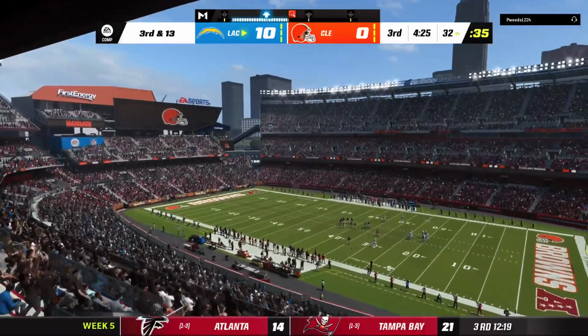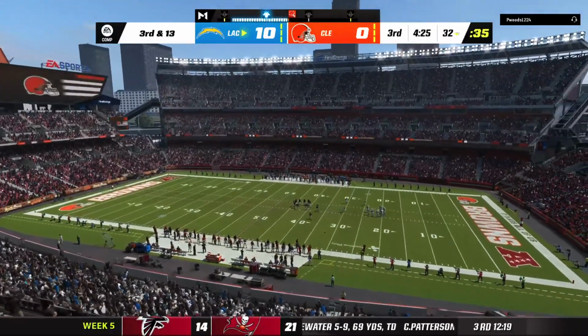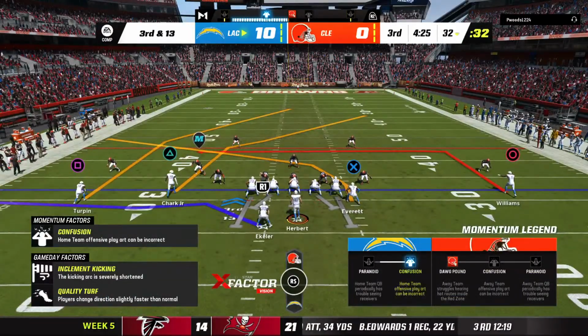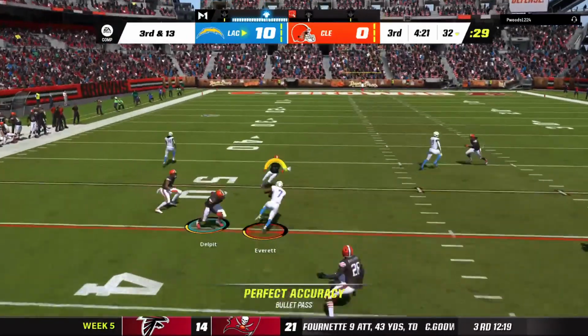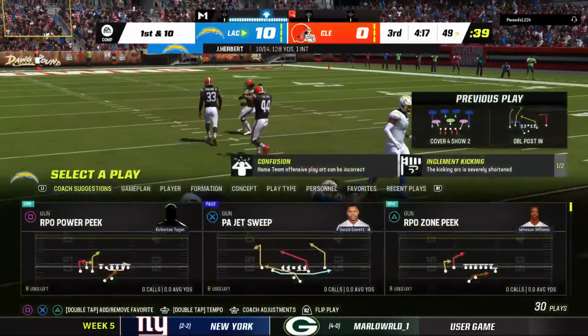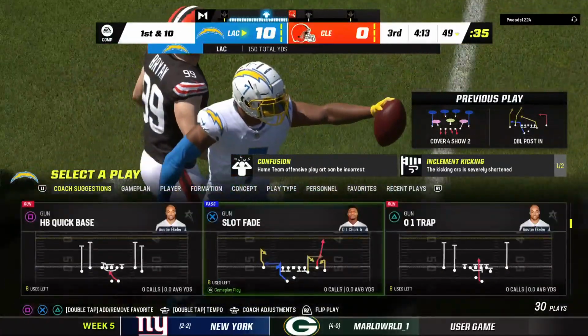This has certainly been a physical game so far. Limited scoring opportunities for both sides. And there's another chance that goes unfulfilled. An incomplete pass on that last play, and that means they'll need to come up with something here on 3rd down. Back to throw here, Herbert. That's going to be complete to his tight end, Everett. And he is going to have the Chargers first down as they're able to get the 3rd down conversion.